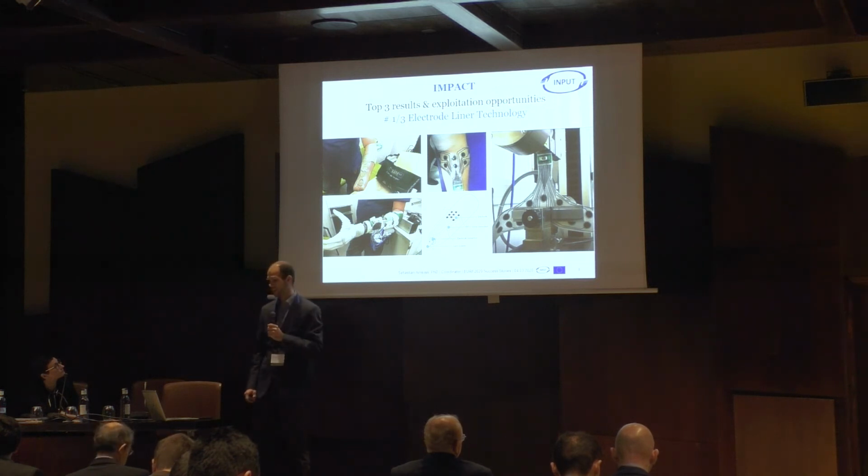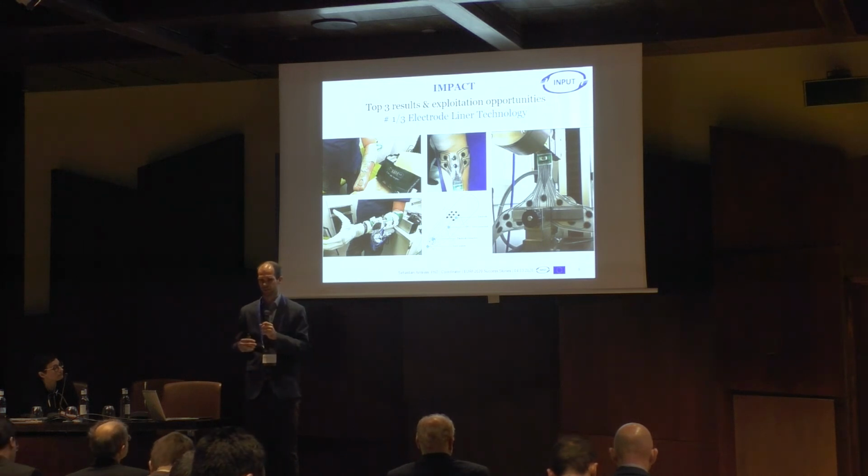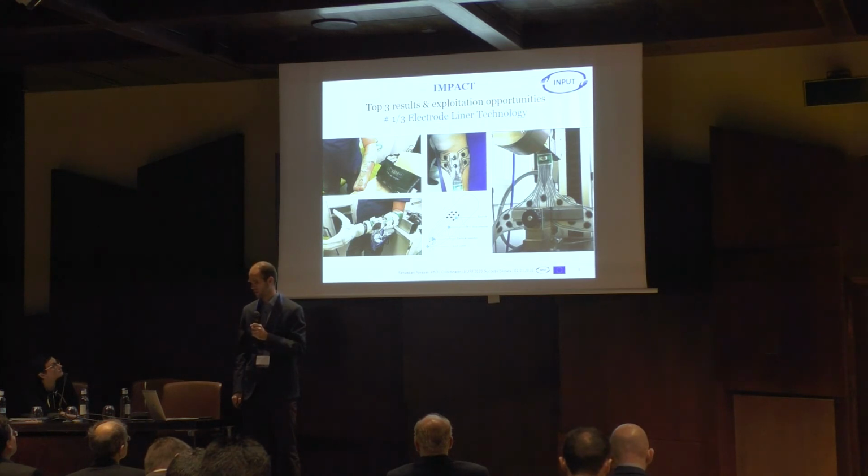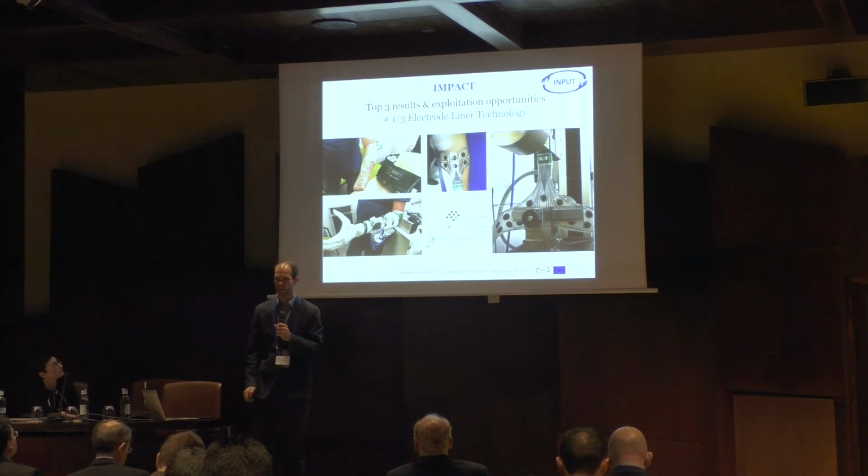The first one is the Electrode Liner. Electrode Liner refers to technology which is similar to a sleeve or a sock that you might put on your arm. And that provides both the physical and electrical connection between the prosthetics and the residual limb of the amputee. So this is a very compliant mechanism. Here you can see that we stress tested it by elongating it, I think 100,000 cycles, which corresponds to the usual wear that you would expect from a prosthesis user to wear every day.